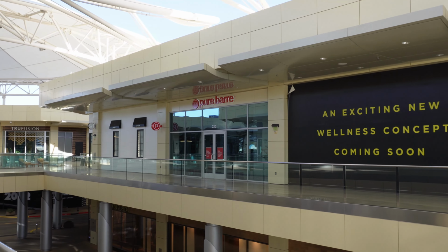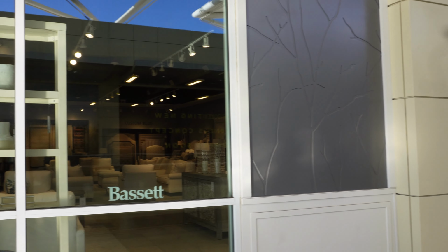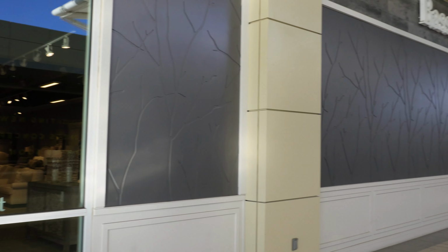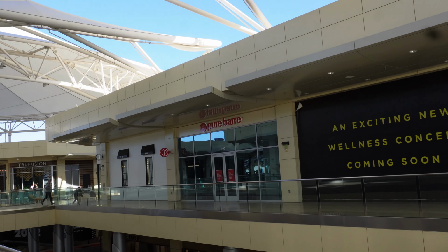Alright guys, so we have a Pure Bar up here. I believe there's also a dance school up here. We have the continuation of the Bassett Furniture Store that you can see. And this is the upper level where you can find that Public School restaurant that we showed you guys earlier.